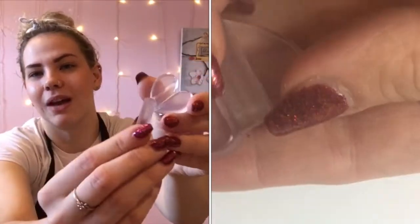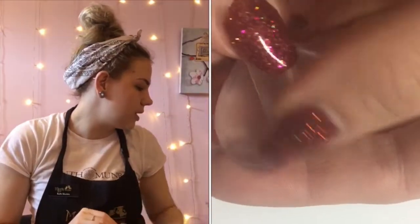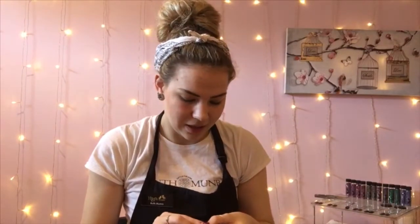But yeah, next we have a wee little shape bender. So what you do is you put your little leaf or whatever you're using into the base of the heart. You use this to squash it down, and what it's going to do is curve the shape to fit your natural nail so that nothing's sticking out. So this is an absolutely brilliant idea, so I can't wait to start using that.